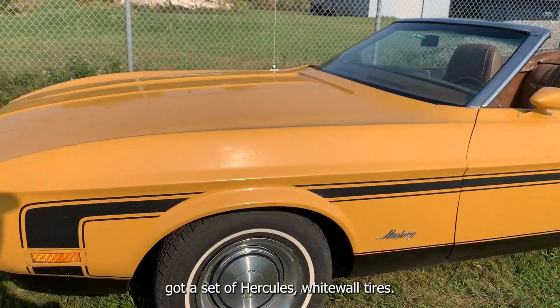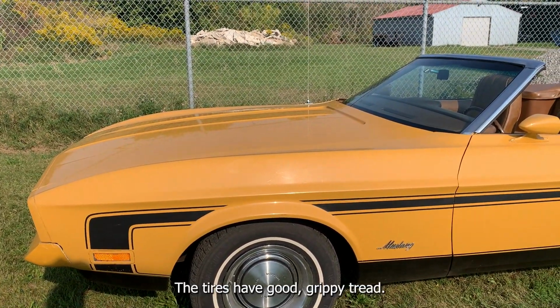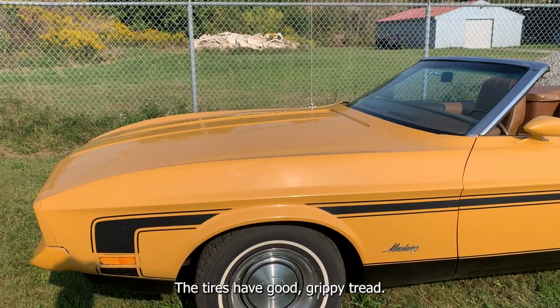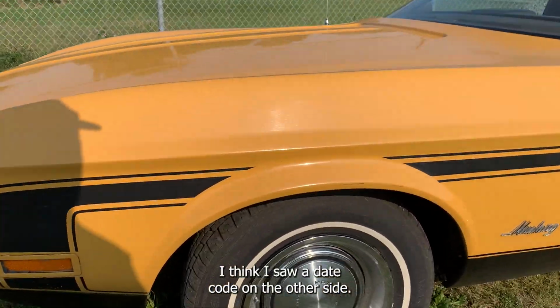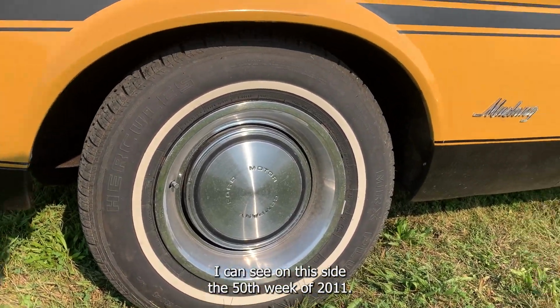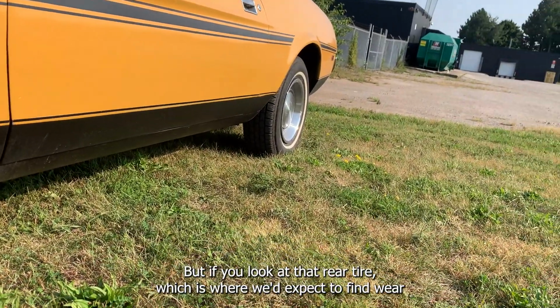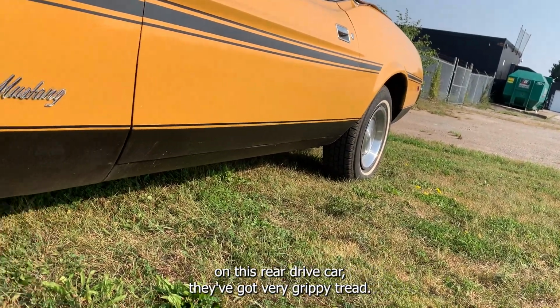We've got a set of Hercules white wall tires, which suit the car. The tires have good grippy tread. They're a little on the older side. I think I saw a date code on the other side. I can see on this side the 50th week of 2011. But if you look at that rear tire, which is where we'd expect to find wear on this rear drive car, they've got very grippy tread.